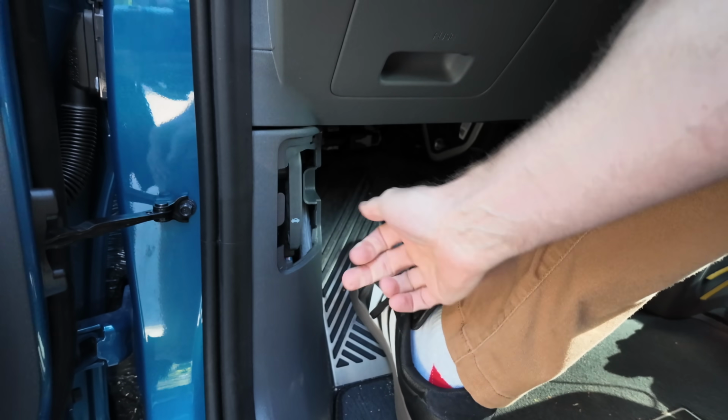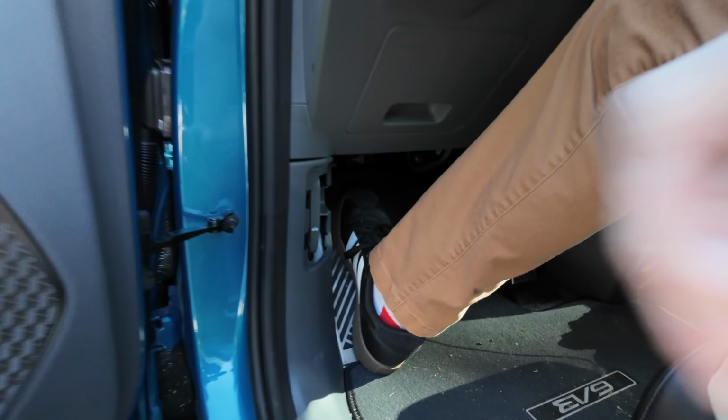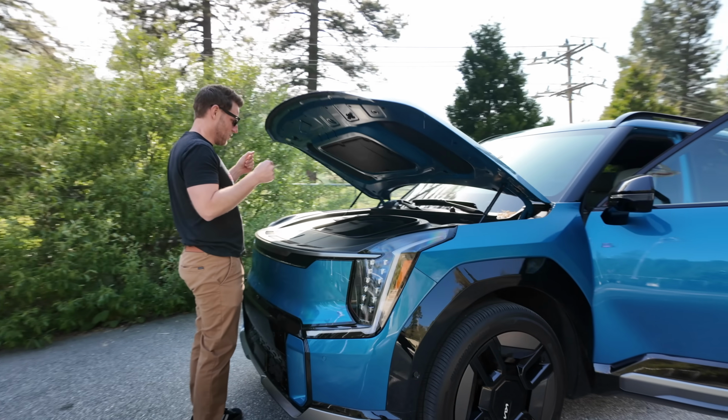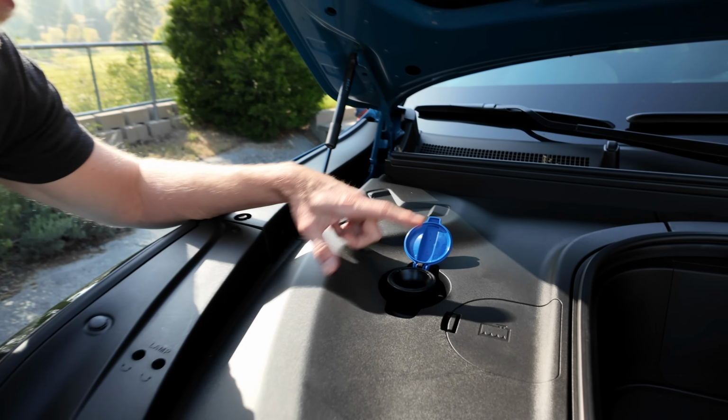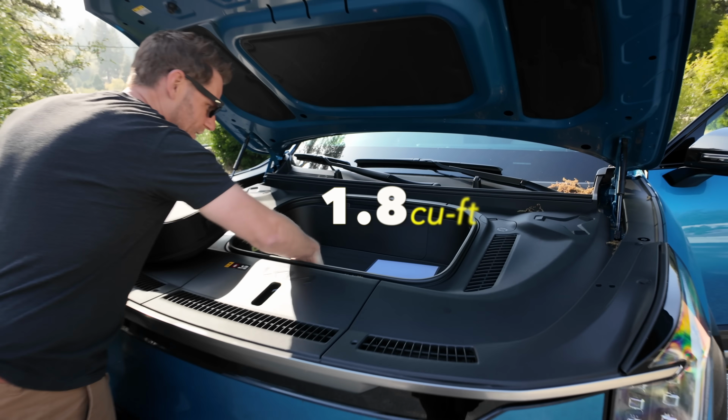Here's how you access the underhood area. First, you rip off this little panel and then you double pull. Obviously there's no oil to add or check under there in an electric vehicle, but you do have the windshield washer reservoir that you can load up, and that's 1.8 cubic feet of frunk space. And that was the Brian test.